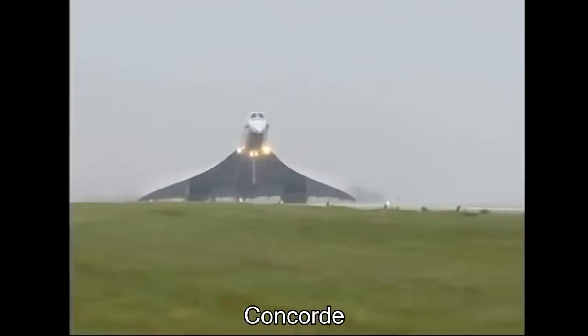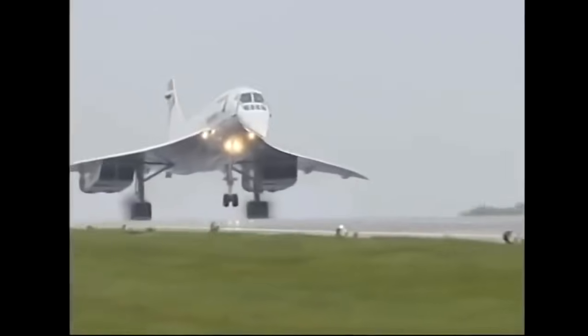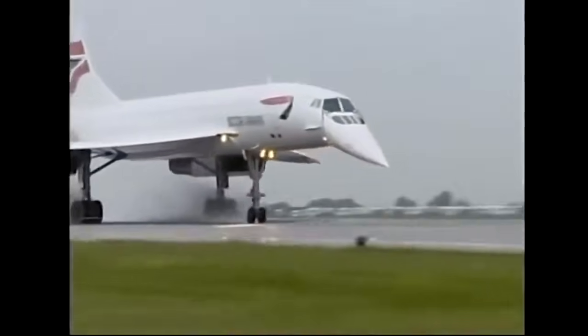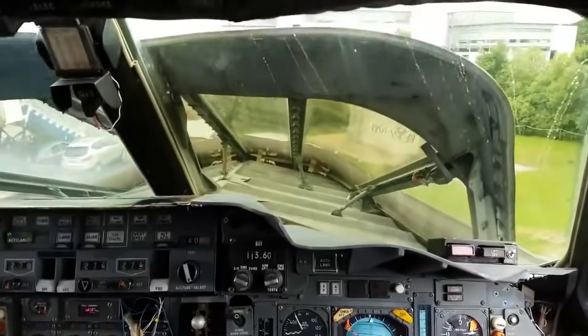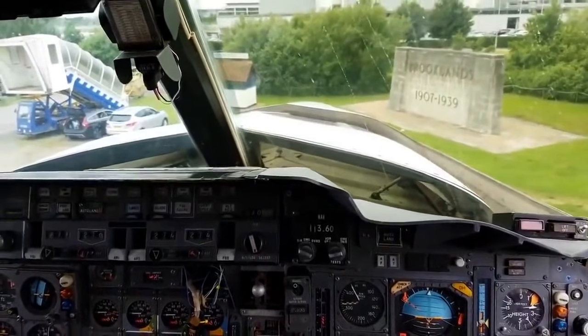This is the Concorde, and it's a retired commercial aircraft that could travel at supersonic speeds. It was capable of traveling from New York to Paris in just under 3.5 hours. The plane has a function where it can fold down its nose to help the pilot see the runway easier when they're landing.